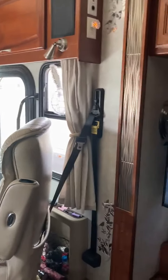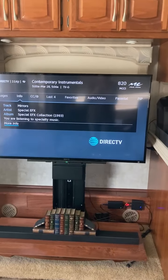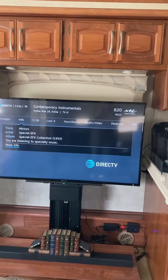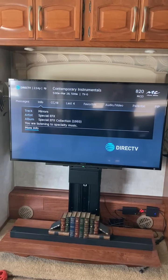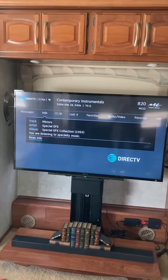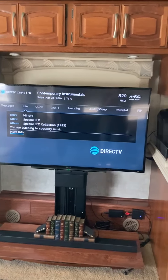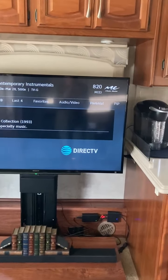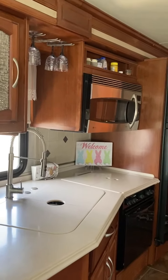Then as we move around, we have a 43-inch TV with a sound bar, and it is a remote TV where we can lift it up and down by remote as we travel. And then you can see all the cabinetry, it's cherry wood.